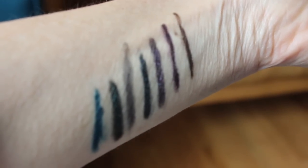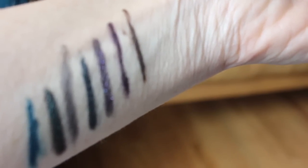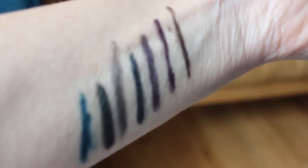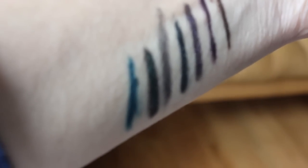You guys, I wanted to give you a really good close-up going from the top of my hand. This is Espresso, Cassis, Purple Chalk, Noir Enigmatic, Marine, that's the kohl liner, Jungle Green, and then the Tom Ford in Tourmaline.